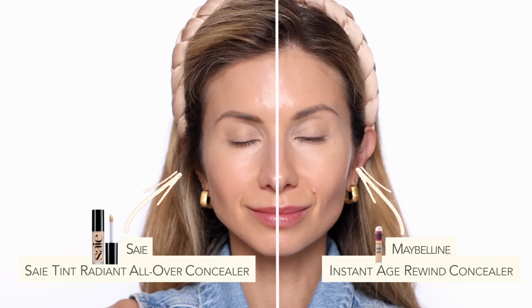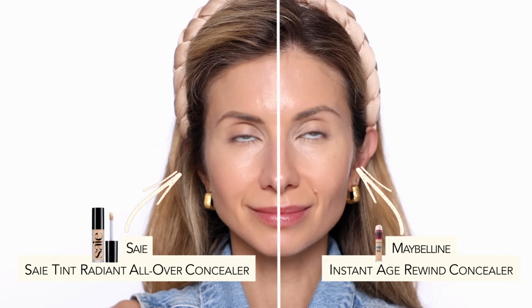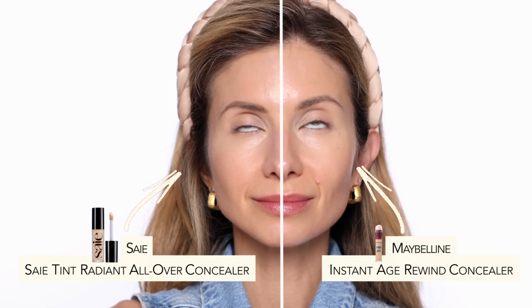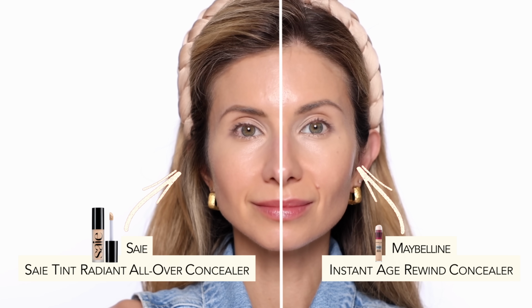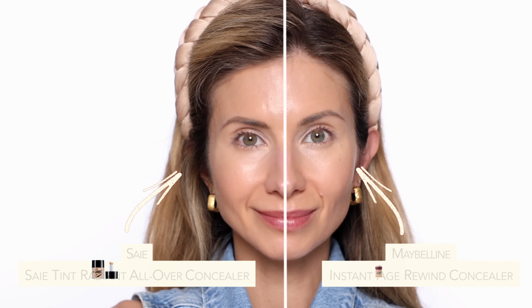Set it with powder to lock it in to avoid creasing. Also avoid applying too much. That's really the best way to ensure that you're not going to have creasing or settling into fine lines or wrinkles with any of the concealers that you use. But this is a fantastic option.